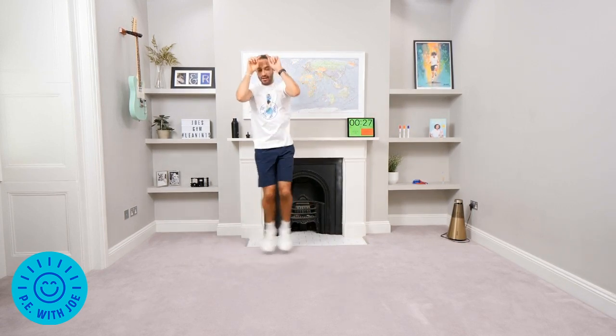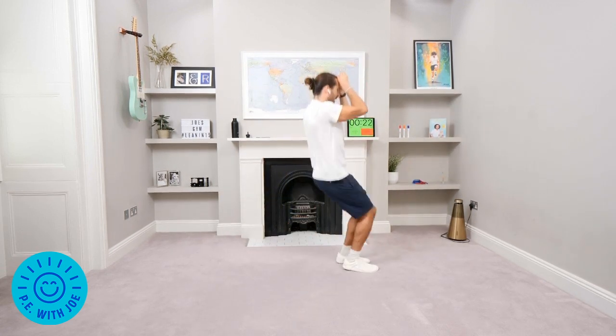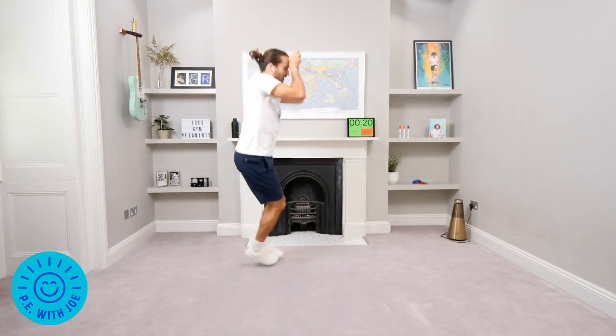Okay, bunny hops. Ears up, everybody. Ready? Bounce, bounce, bounce. Hop, left, right, left, right, left, right. All over the room, come on, all over the place. Back, forward, back, forward, back, forward, left, right.